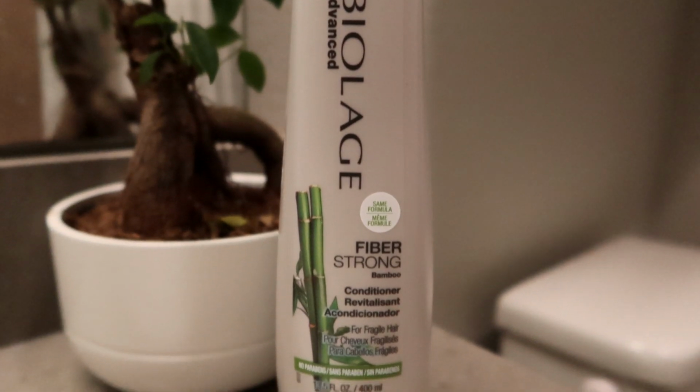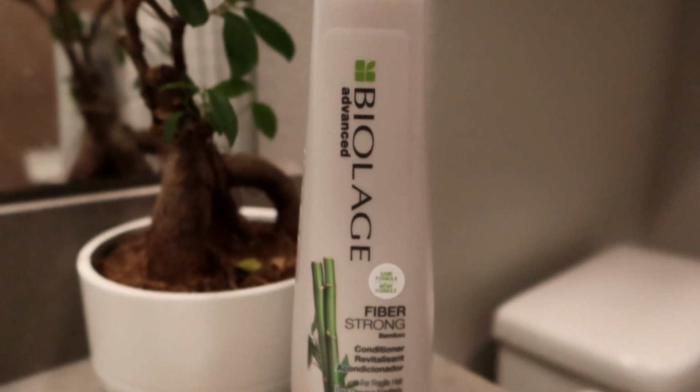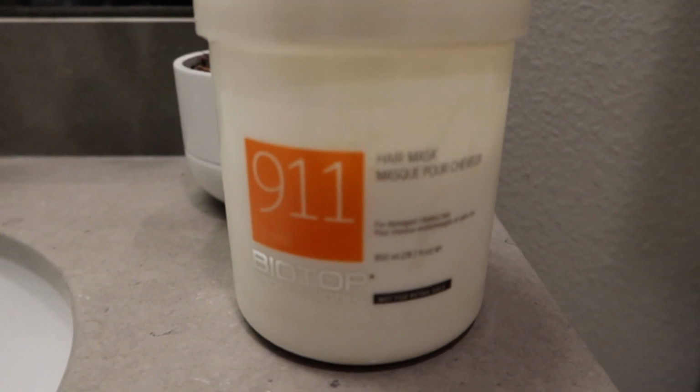And then I washed with this conditioner, which I had always wanted to try out, Biolage, but I just decided to pick it up today. And it is also amazing, so I will continue using that conditioner. And then I deep conditioned with this deep conditioner. It is the 911 Quinoa Biotop Professional Hair Mask.